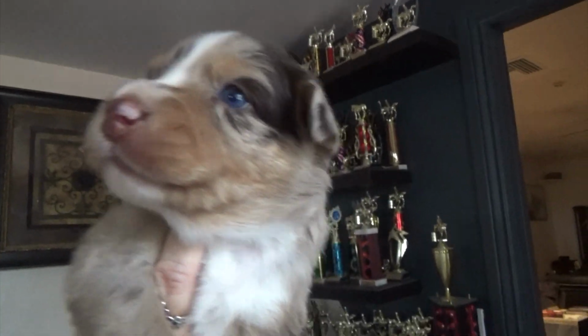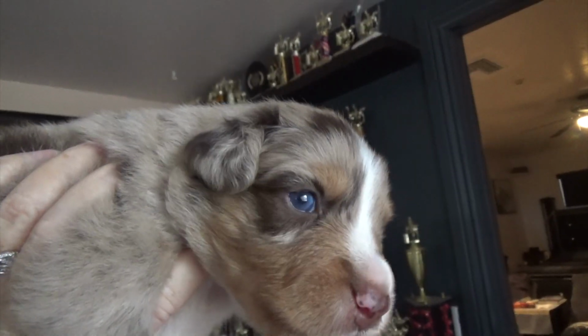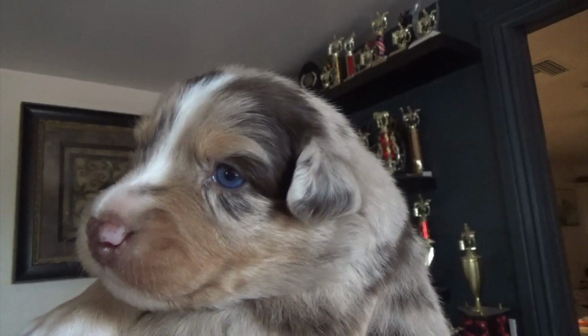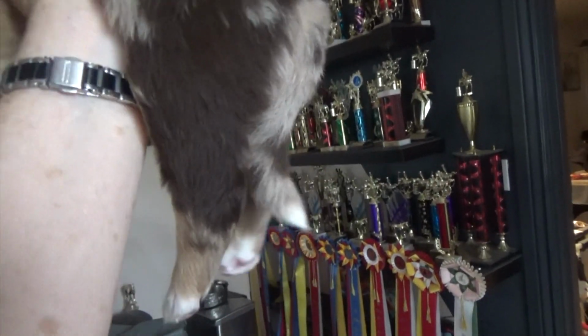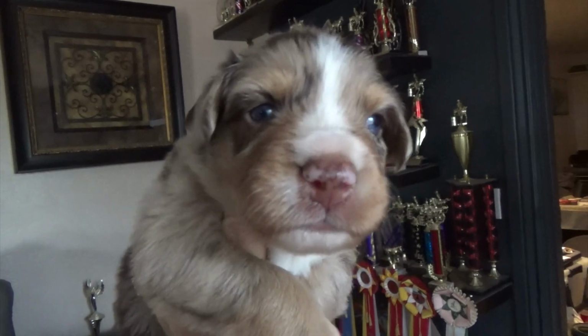This is Bourbon. And his eyes are really glinting blue and lightening up. I think there's a good chance he might have some partials or full blues. We shall see. Look at that nice copper on his face. That's a pretty boy. And he is the only one in the litter with his tail. And that is Bourbon.